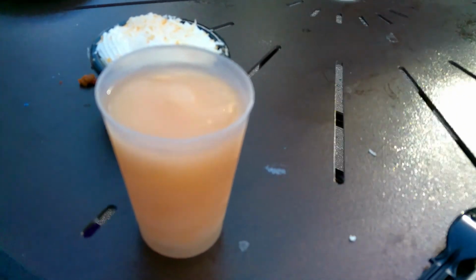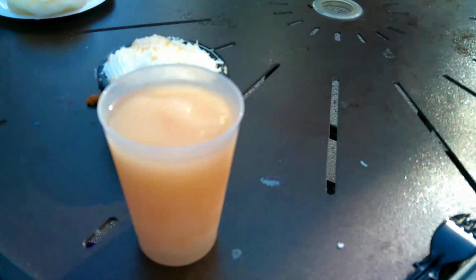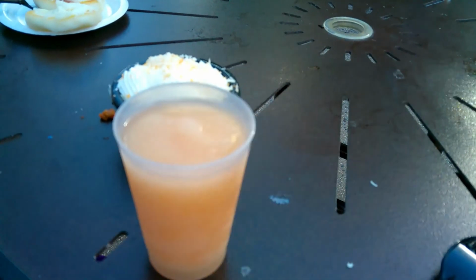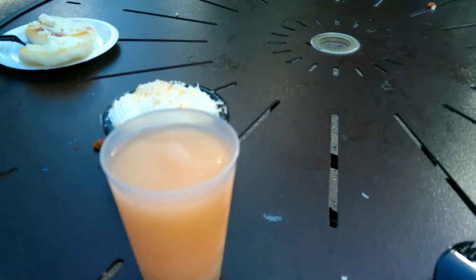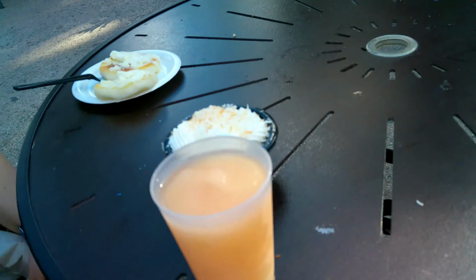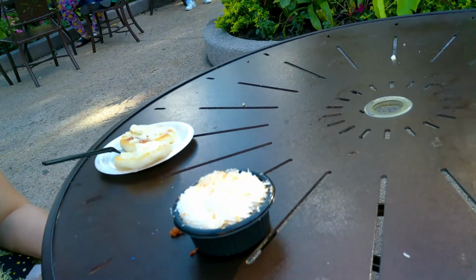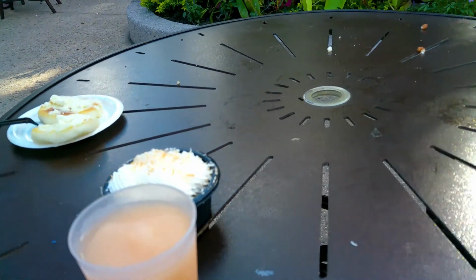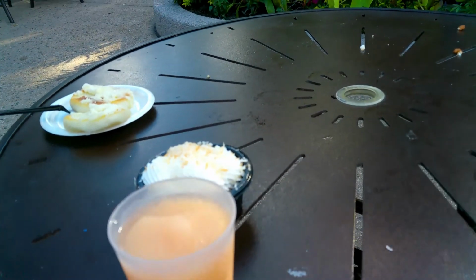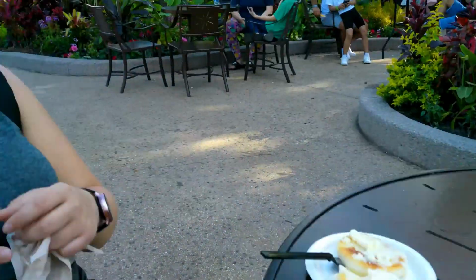And then, what is this? Tropical breeze. Good choice. Nicole's looking it up. It's frozen, and it's hot today. Lemonade, grapefruit juice, and simple syrup. Very good. Very lemonade-y and grapefruity. All right, so we are gonna dig in.